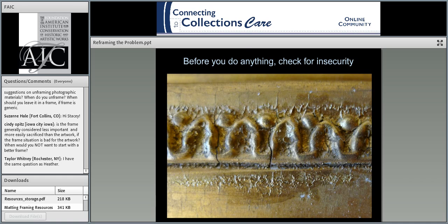So in terms of taking care of your frames, remember that before you do anything, you should look them over and make sure that you're not seeing any areas of insecurity. And right here, for instance, you're seeing micro flaking on a gilt surface. And this is a fairly common condition issue for certain types of gilding.